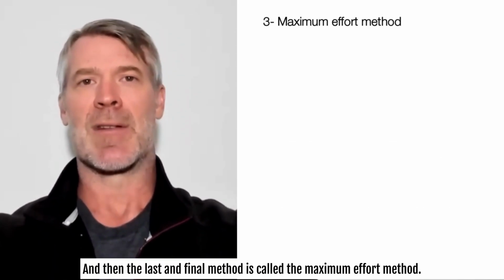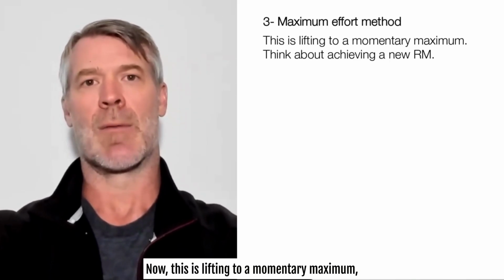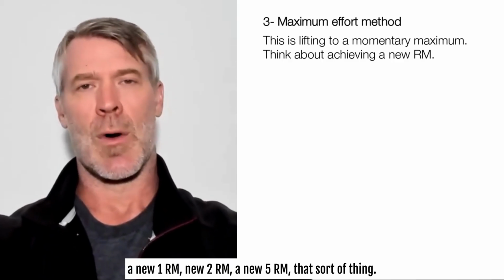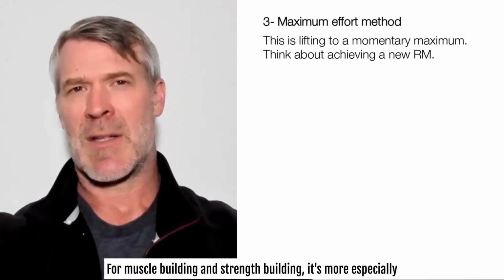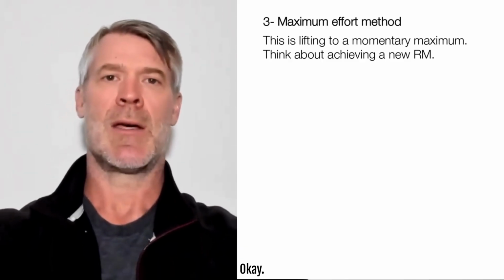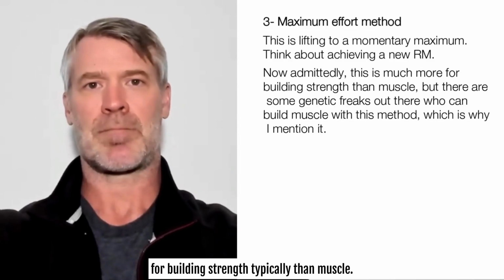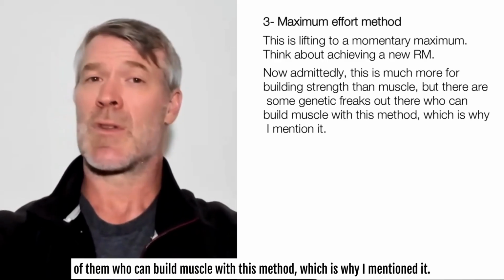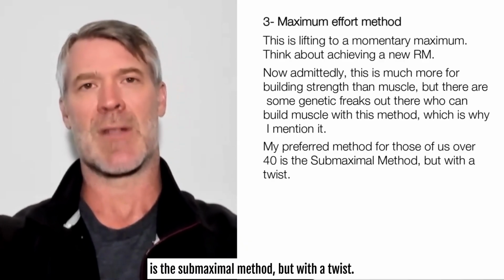And then the last and final method is called the maximum effort method. Now, this is lifting to a momentary maximum. So think about achieving a new repetition maximum, a new 1 RM, a new 2 RM, a new 5 RM, that sort of thing, okay? For muscle building and strength building, it's more, especially for muscle building, it's more in the 4 to 6 RM or the 3 to 6 RM range, okay? Now, admittedly, as I just mentioned, this is much more for building strength typically than muscle, but there are some genetic freaks out there, and you may be one of them, who can build muscle with this method, which is why I mention it.